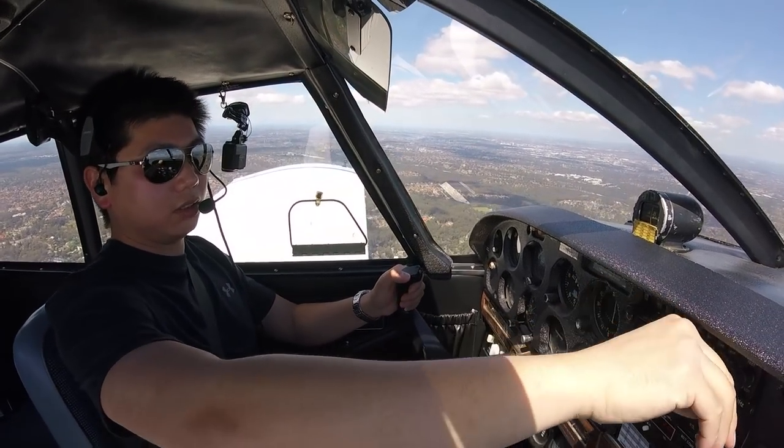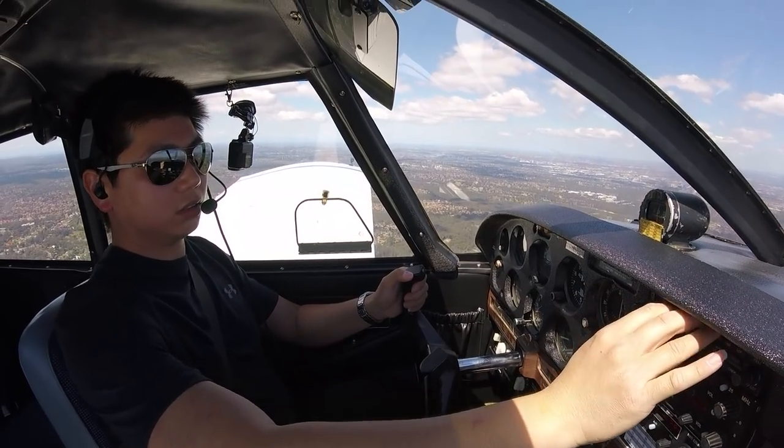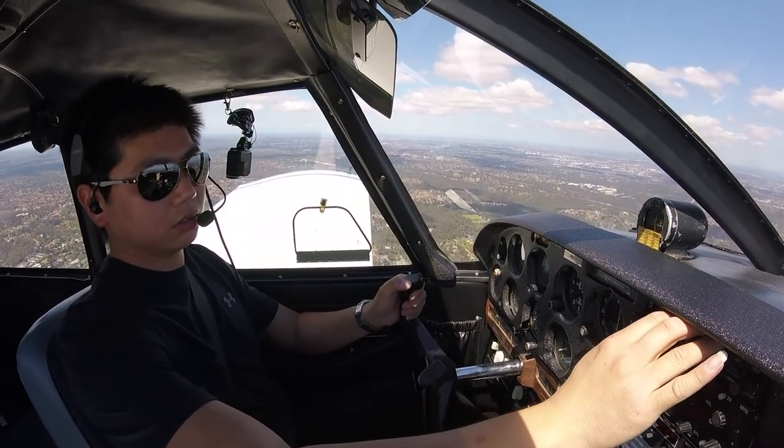Same Flagstaff Point, there's a parachuting operation. Final 1 mile left, report 3 miles, number Romeo Alpha.